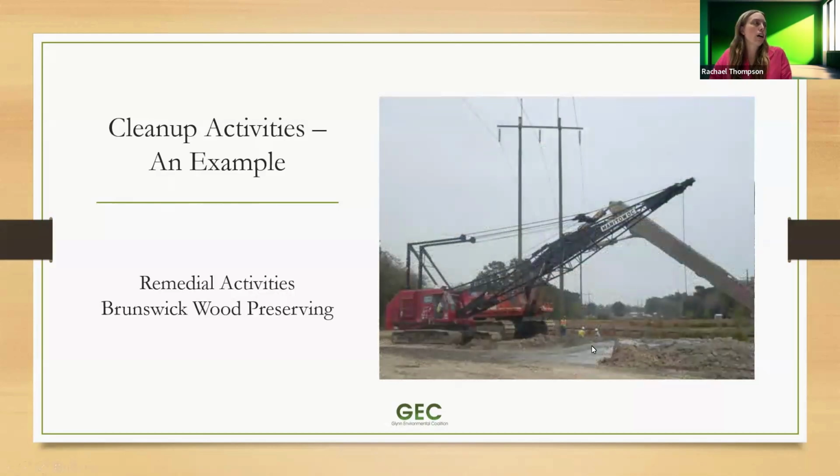This is a picture of the other side of the site, and there are actually two different machines here. The one in the back, they're using that because there was some limestone or clay that they had to puncture to get the slurry wall as deep as they wanted it to. And there's a lot of pictures of that. And then there's some power lines. And if you look through some of the daily logs of the remedial activities, there's lots of pictures that look just like this. Big machinery and lots of dirt moving around.